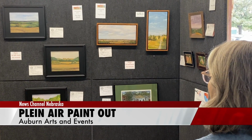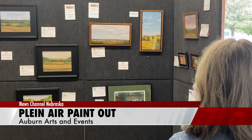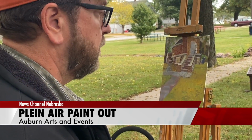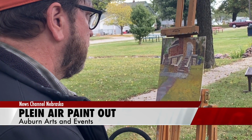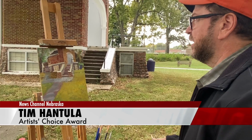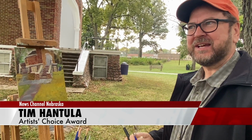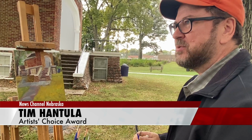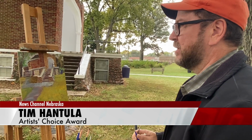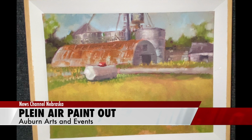Tim Hantula, a graphic designer from Blair, has been concentrating on painting the last year. It's an interesting town, coming from Blair, which is roughly the same size in some ways, but we don't have this. So it's interesting how they've managed to capture and keep some of the culture and then continue to try to build on it. Hantula won the Artist's Choice Award for his painting of the elevators at Julian.